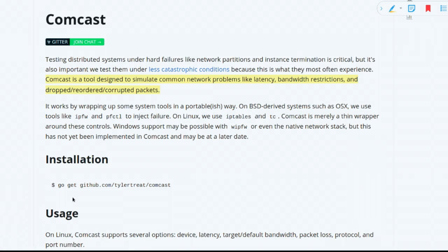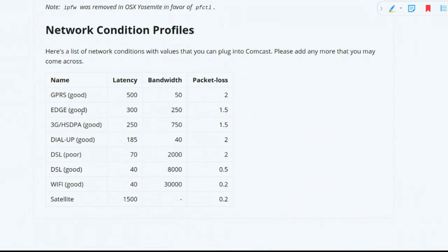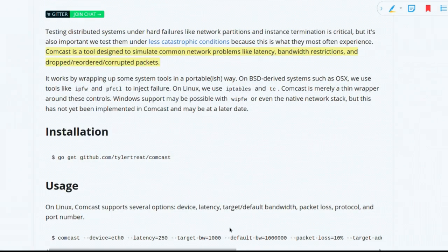Comcast is a tool designed to simulate common network problems like latency, bandwidth restrictions, and dropped, reordered, and corrupted packets. And you can plug it in, and you can even give it preset conditions, like simulate an EDGE or GPRS connection, or dial-up, or satellite. You can give it the different Comcast conditions you want to purposely mess up your wireless connection or your network testing connection. And you can see there's actually some legitimate use for this too, right? Because if you're testing an app or something like that.